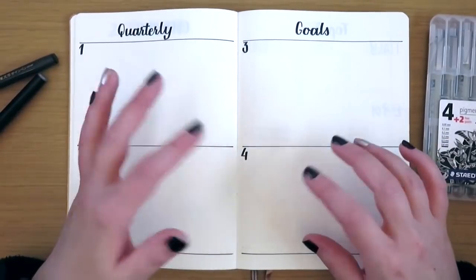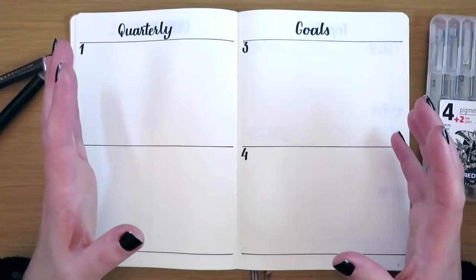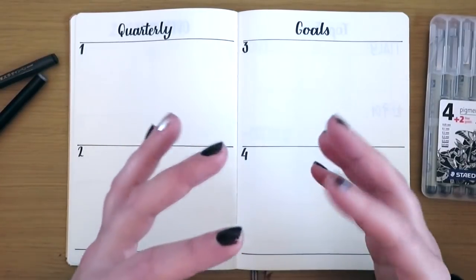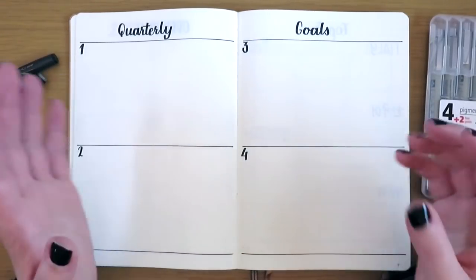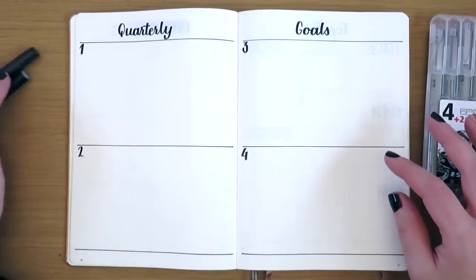And honestly, for these spreads, I don't typically do anything super fancy because it's just the front of BUJO stuff, so I want it all to look cohesive, and I really just need it to be ready to go. So I usually will do it in black ink or gray ink or whatever. So this year I was just like, we'll just do it in black ink.